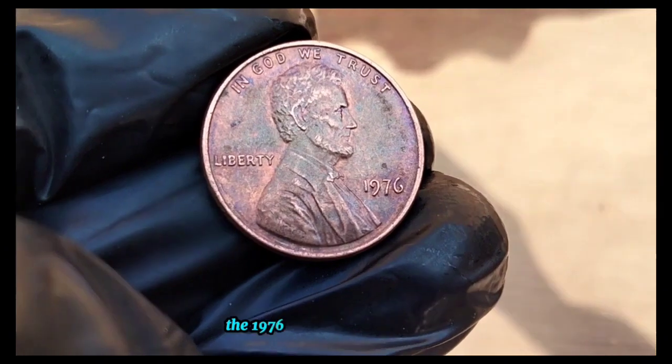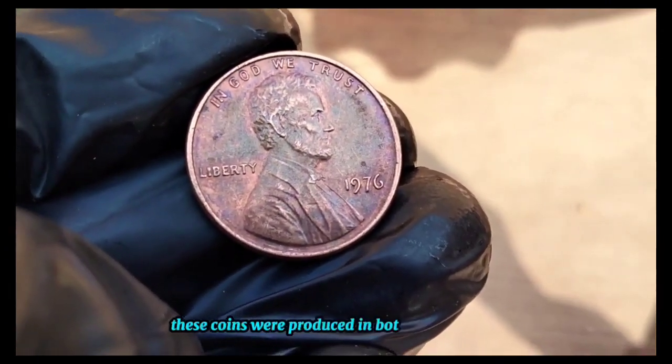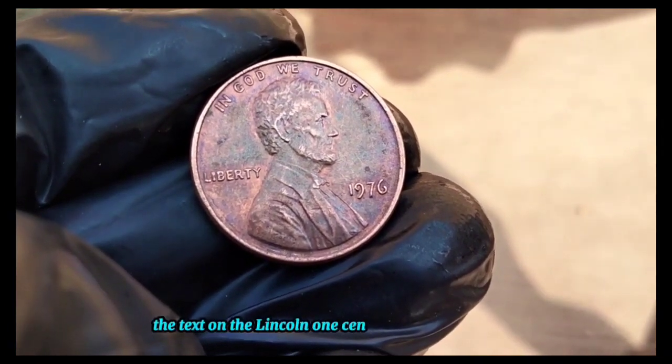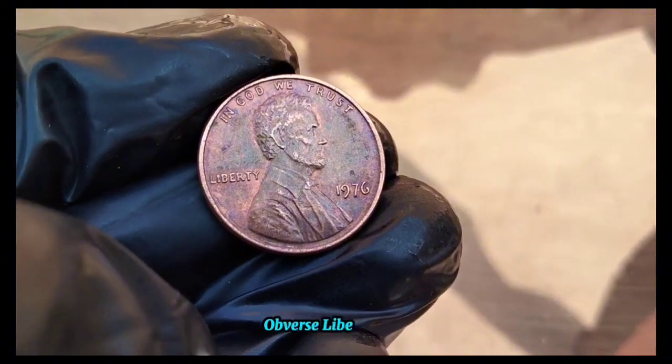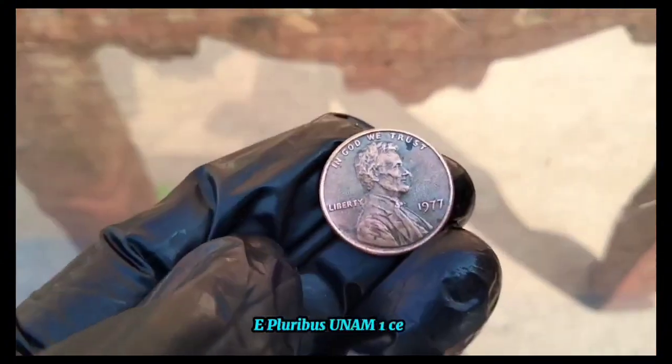The 1976 Lincoln Memorial cent can be found in high mint states. These coins were produced in both Philadelphia and West Point. The text on the Lincoln 1-cent coin reads as follows: Obverse: Liberty, Date, In God We Trust. Reverse: United States of America, E Pluribus Unum, 1 cent.